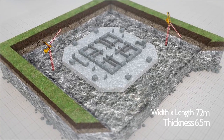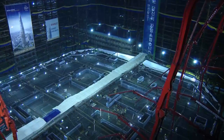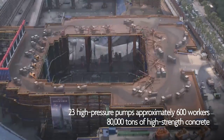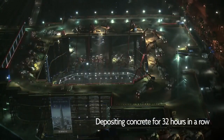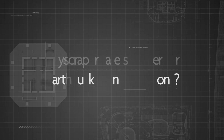On this reinforced ground, a high-strength concrete block as big as a football field was used for the foundation. For this, the depositing of concrete must be completed at a time. So many workers and equipment were put to use all at once for 32 hours on end, which is a remarkable achievement, the first time in Korea and the second time in the world.